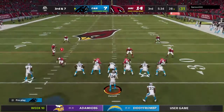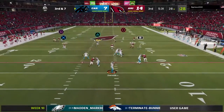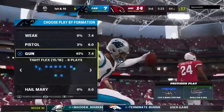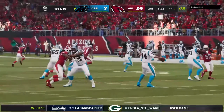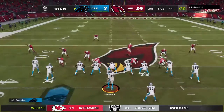They head to the line facing a 3rd and 7 following the incompletion on second down. Here's Darnold. And they'll get it up just short of the 45 at the 44. That was a fun one to watch right there. A nice in-breaking route and plenty of room in the middle of the field. And he was able to get behind the linebackers and grab the completion for a really good pickup.